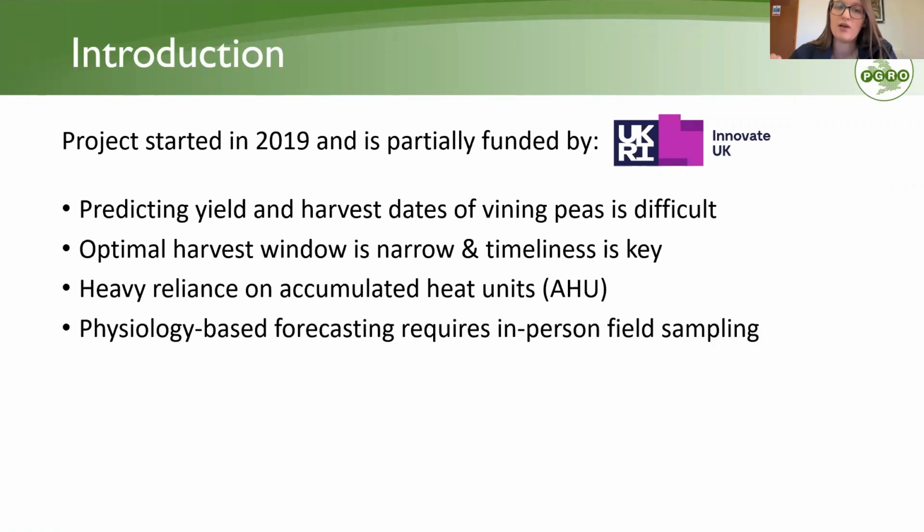And when we're talking about sampling for tenderometer readings to make sure that we have the correct quality, it requires in-person sampling and often quite a lot of it. For yield prediction, there's no current standard method, but you can estimate it using things like biomass sampling or pod counts, node counts, plant counts in the field. But again, that requires in-person sampling. And so it can be quite labour intensive. And when you've got quite a large growing area, you can spend a lot of time sampling.